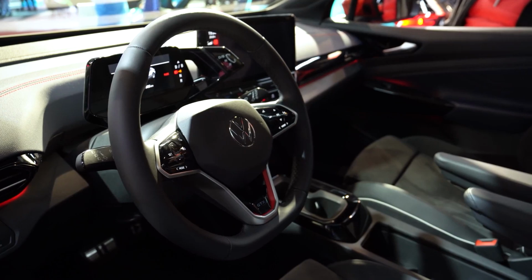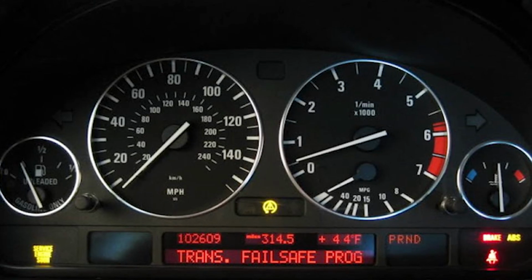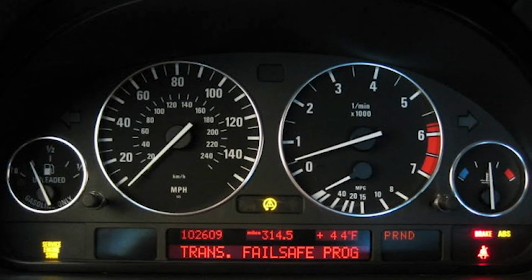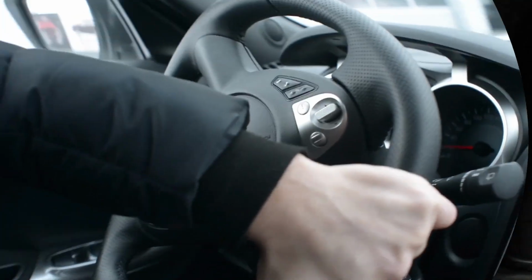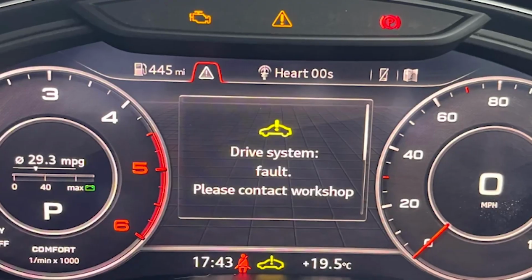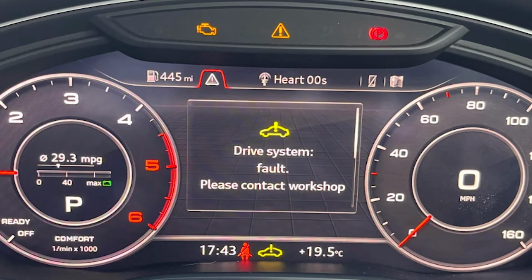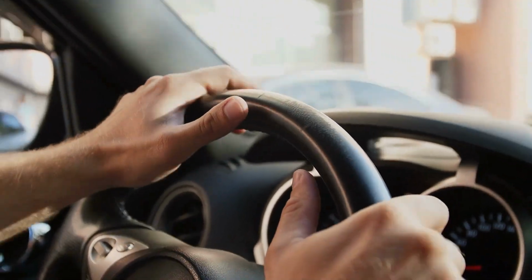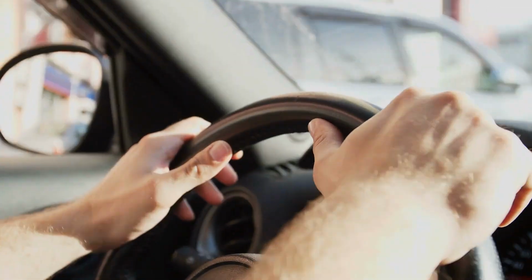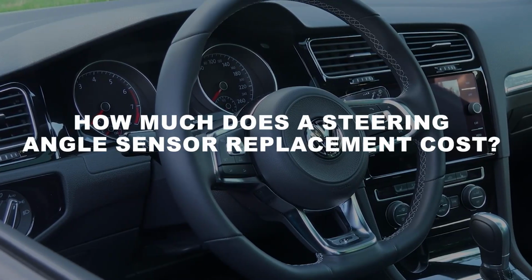The ninth symptom is if your car switches to emergency mode. The most critical symptom of a failing steering wheel angle sensor is if your car switches to emergency mode. This mode is designed to limit vehicle performance and prevent further damage when a major issue is detected. If your steering wheel angle sensor fails, your car's system may automatically enter emergency mode to avoid dangerous driving conditions. This can significantly impact your vehicle's drivability and safety, so it's essential to address this issue as soon as possible.